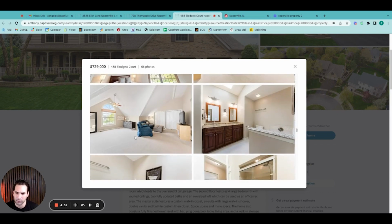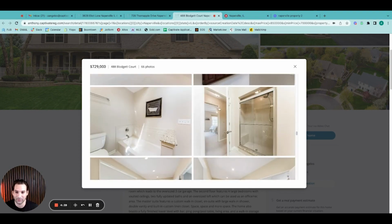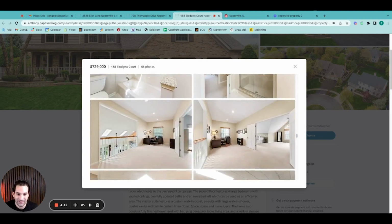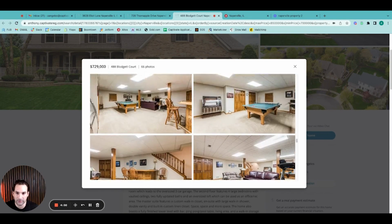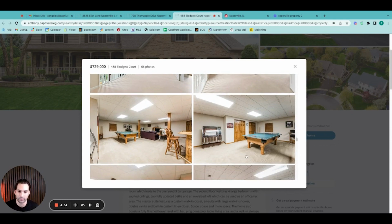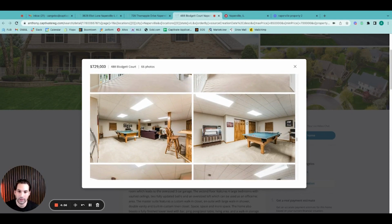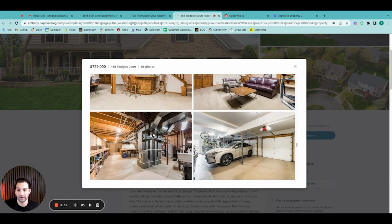This is probably a rec room if I had to guess. Looks great though. Old school bathroom, but whatever. And then this is probably, yeah, so this is the loft. This looks like a secondary office. And we have a basement. Again, with the drop ceiling. Talked about it already twice before. Do what you want with it. But it's a really big basement. And again, would have a lot of fun down here.